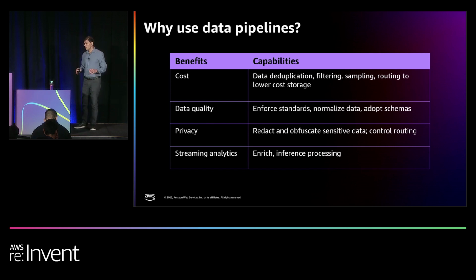Secondly, you can also use it to really enforce data quality. All the data might be generated in different formats, and having it neatly normalized in some kind of a common format or a common schema is going to be vitally important to help you debug issues faster. You don't have to think about or worry about how the data is formatted or organized, depending on the source that it came from, if you've been able to normalize it.